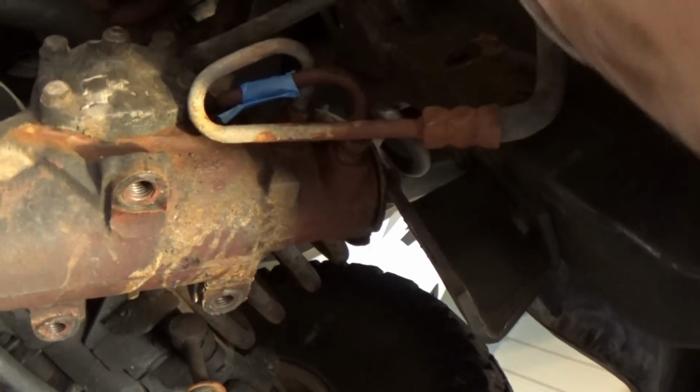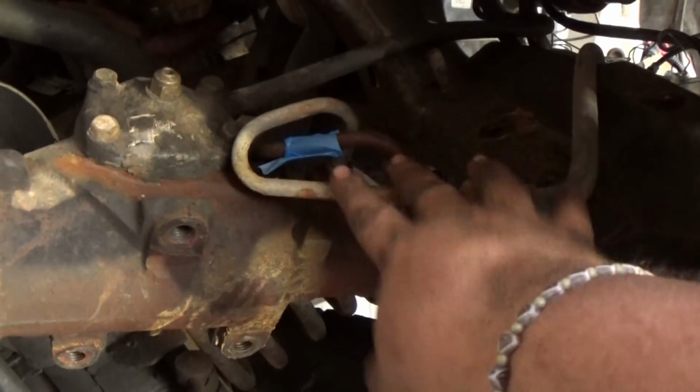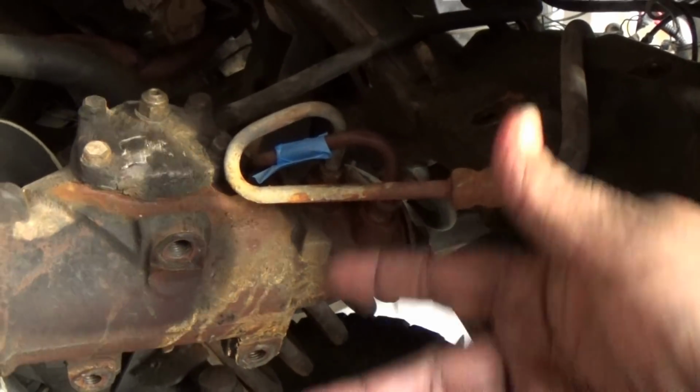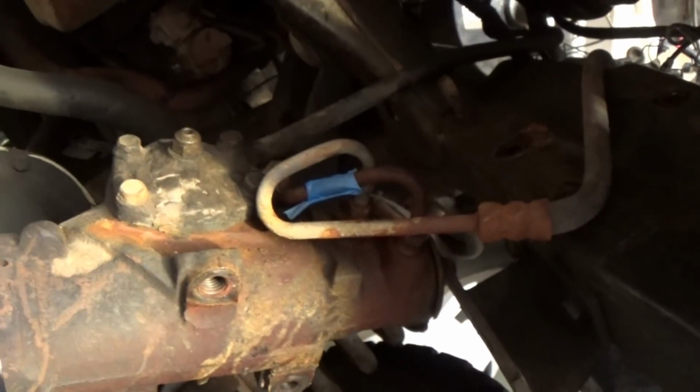It's just time consuming. Plus, this thing was heavy, so I used a jack to kind of hold it, because I couldn't get up there with the wrenches. That way I can go ahead and pull that. And then, of course, it's going to drain, but we have new.